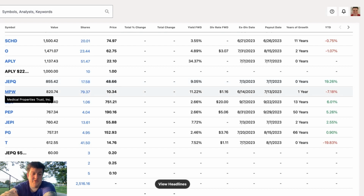MPW, Medical Properties Trust, back up to the top of the $5 a day holdings. So MPW through AT&T down here, these are all $5 a day contributions, and MPW is leading the way. We have $820.74. This is our best performing asset in our portfolio. Wow. So we have 79.37 shares, and the price, guys, is all the way back up to $10.34.